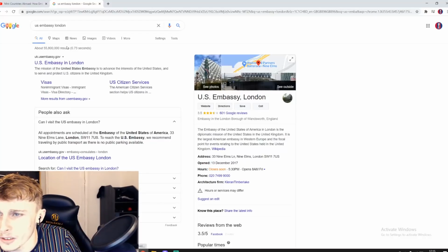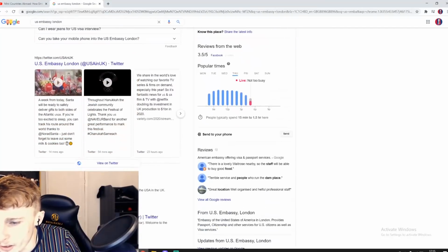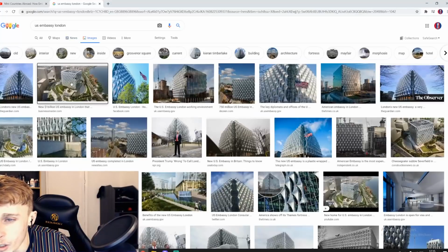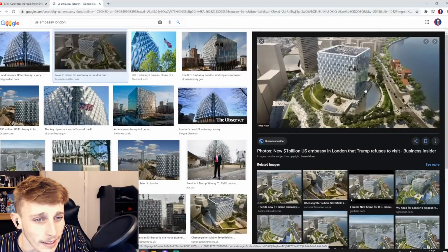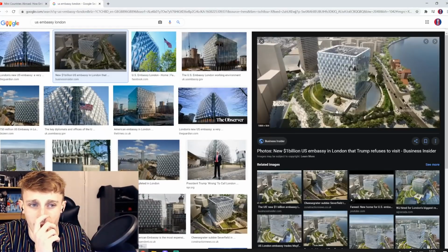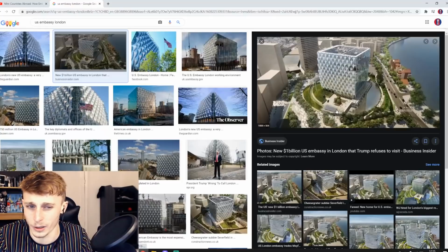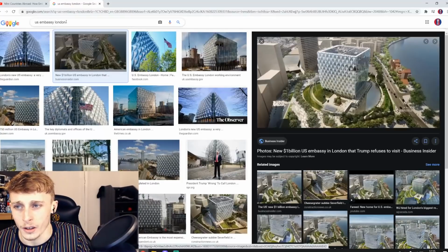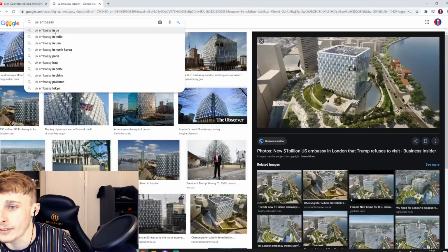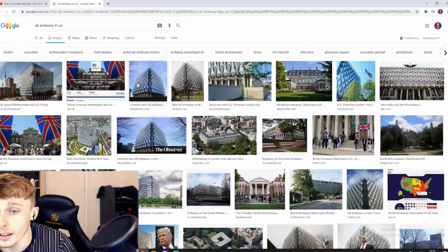Let's actually see images of it. Is there a wiki for it? There's not. Let's just look at images. But actually, I want to see the UK embassy in the US as well. Look at that. That's ridiculous, man. So say you're in the walls of this embassy. Does that sort of mean you're on US soil? Have the US bought that soil, or is that not how it works? UK embassy in US. Let's see if ours is flashier. I mean, ours isn't too bad. They look similar actually.